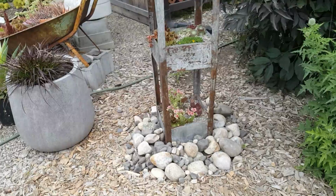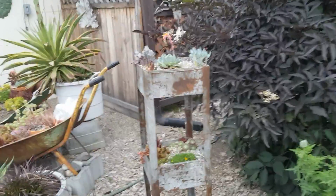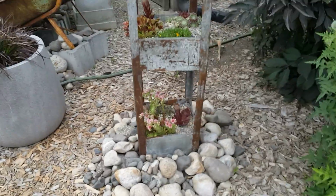So here's just some stuff. I bought this last year, this piece in Vancouver, just this old vintage galvanized thing. Didn't know what to do with it, so I turned it into sort of a high-rise for succulents. I'm kind of a sucker for all these. Well, I'm just a sucker for vintage stuff.